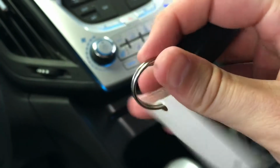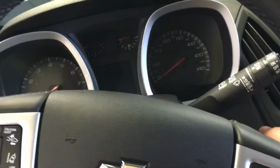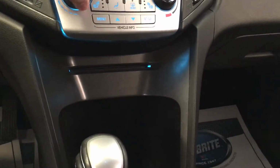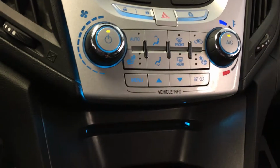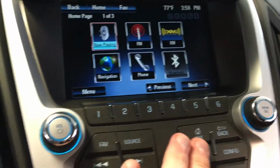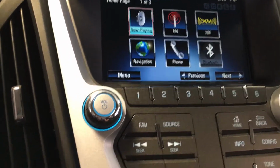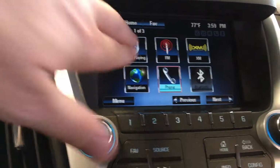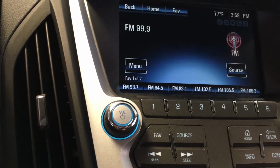This is your key fob. There's two keys. Let's start the vehicle up here. Show you some of the features. There's some storage area here. The bin's pretty deep. Also turns into an armrest. We have our shifter here. Climate control buttons here. Up to our radio. It's XM capable. Pair your phone. Everything is touch screen. Shows what's playing on the radio, what station. A lot of options.